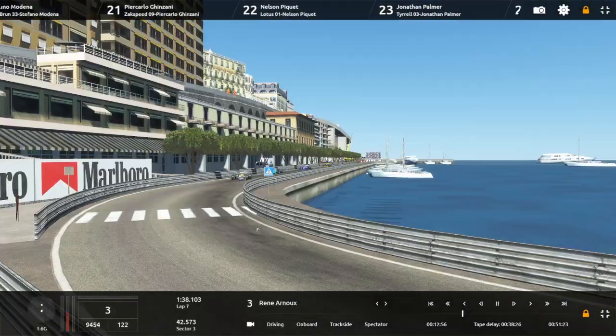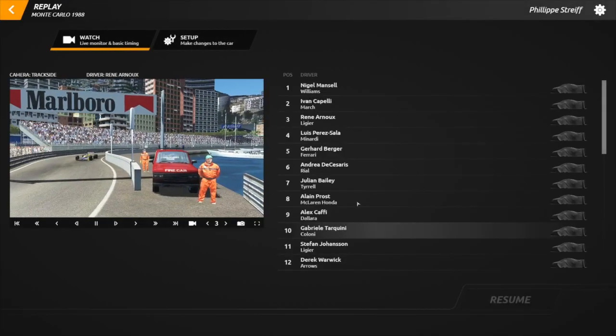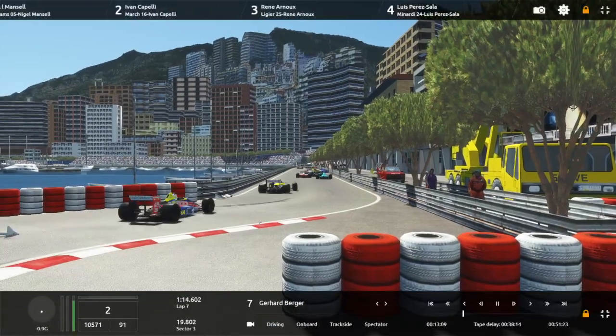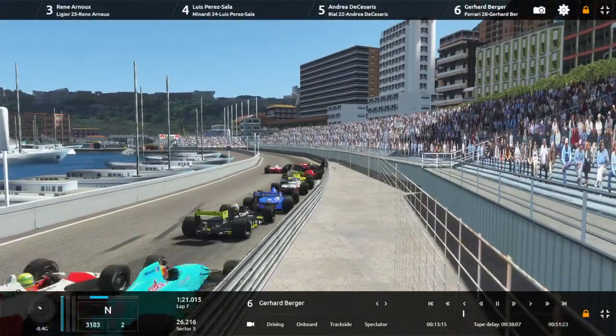Oh, there's a crash there! Berger and Prost. Berger and Prost off. That could be the second safety car of this race. I think it's Berger. Yes, it is Gerhard Berger and Alain Prost. And, yeah, second safety car of this race. Berger and Prost have both gone off. Oh, Berger's off. Berger's hit the wall again. And he spun round at Portier.